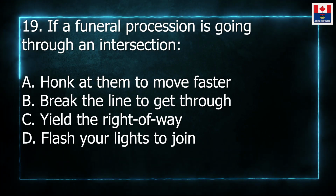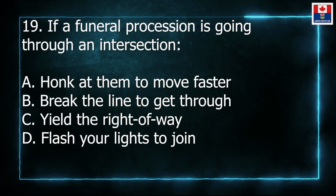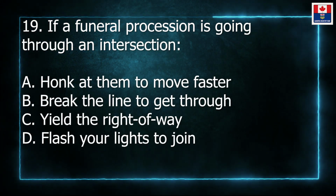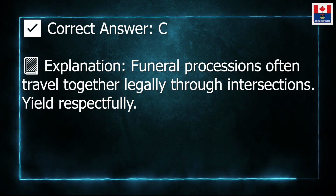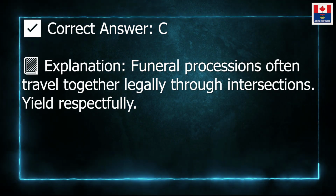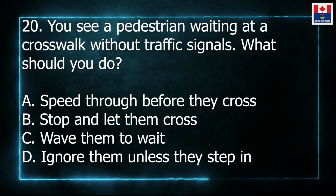19. If a funeral procession is going through an intersection: A. Honk at them to move faster. B. Break the line to get through. C. Yield the right of way. D. Flash your lights to join. Correct answer, C. Funeral processions often travel together legally through intersections. Yield respectfully.